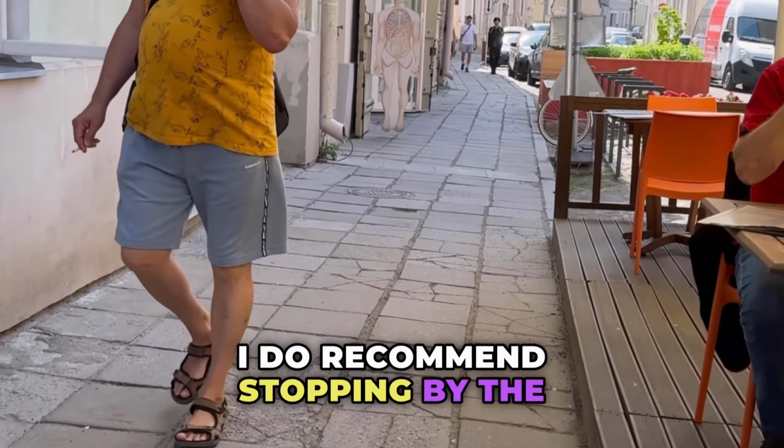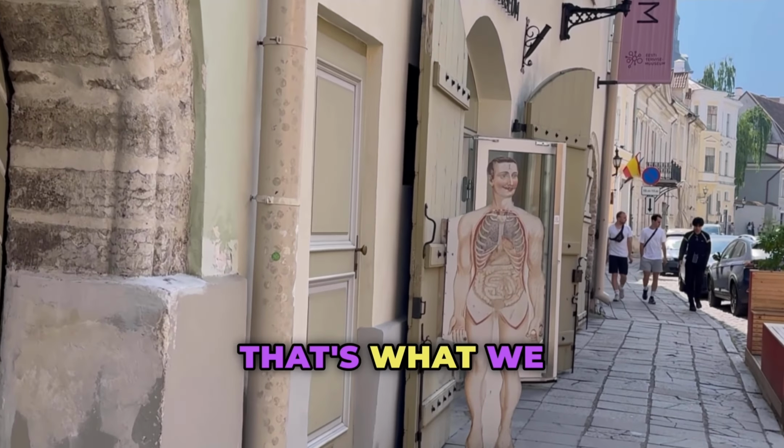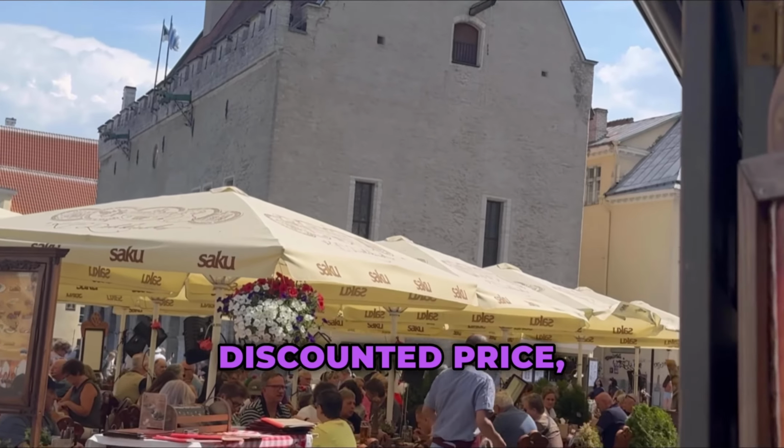I do recommend stopping by the Tallinn Tourist Information Center to get a free map, and while you're there, consider buying a Tallinn card. That's what we did. It allowed us to experience multiple sites, museums, and attractions at a significantly discounted price, and you can also buy one online.